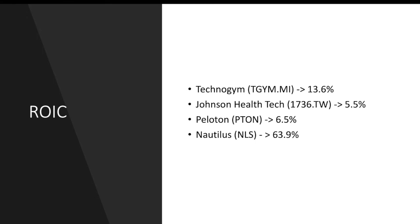So, return on invested capital. Phil Town says return on invested capital is the most important ratio he looks at when analyzing a stock. It basically tells us how well management is doing with the capital we're giving them and the capital they're taking out as debt from banks. So the formula: net income over debt plus shareholder equity.